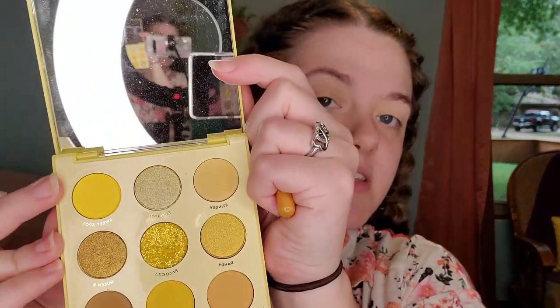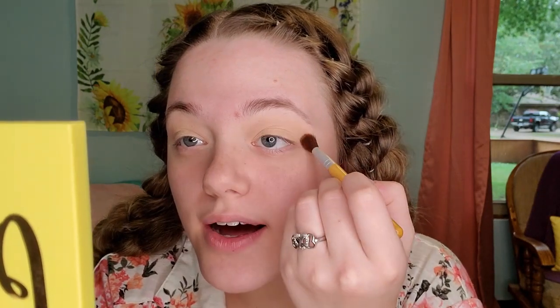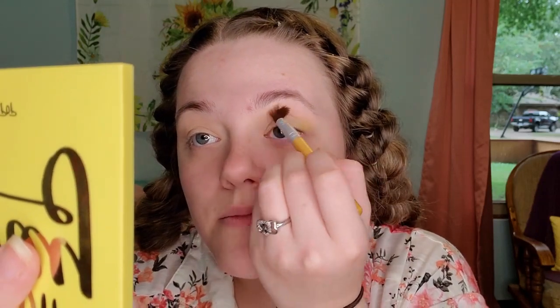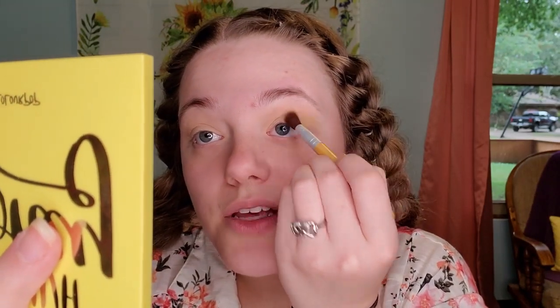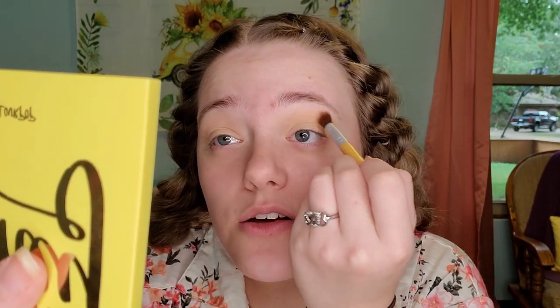I'm going to go straight into this Sweet Spot shade. So it's this yellow right here. It is the brighter yellow. This is more of a mustard yellow and that's a brighter yellow. And I'm going to try to use this as just the outer portion of my eye. And I'm just going to create a look that would be really good during the summertime. I know we're about to be in August, so summer's almost over, but you could still wear this look.